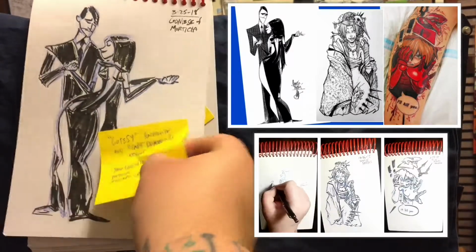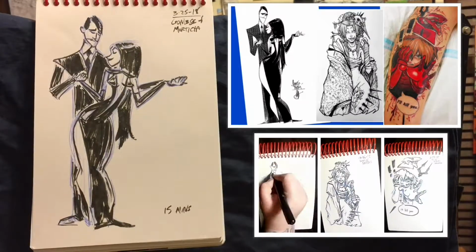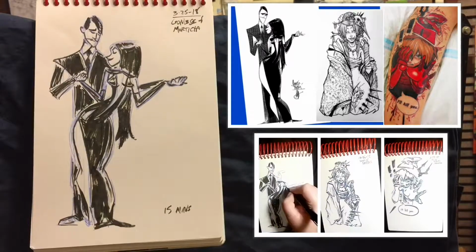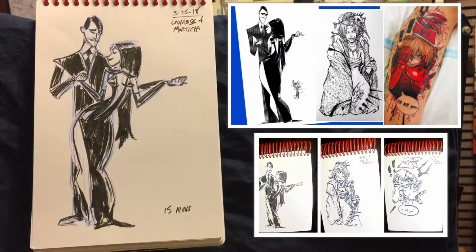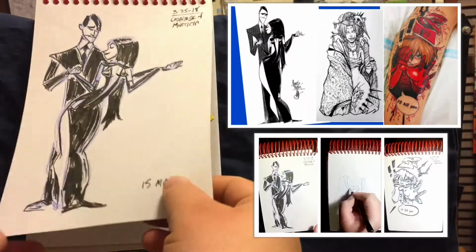Whoops. If you read that, you'll know that this is going to be one of the SketchUps later this month. This Gomez and Morticia, a little cute cartoony sketch. I think much like the Shin Godzilla and the Medusa and the Samurai Spidey, I really like these cartoon designs, and I want to do more work with them, trying new things and getting them to work.